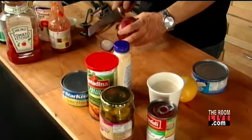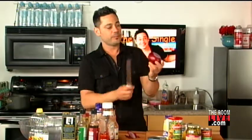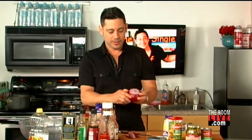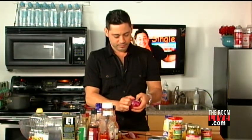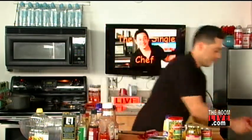So what you want to do is you want to cut both ends, and you want to just kind of go like that on both sides. I'll show you on camera here. And that way you get the skin off, and it makes your life a lot easier because that skin is just annoying. And just like that, take the skin off. Sort of just like that. All right, there it is. And we throw that away.